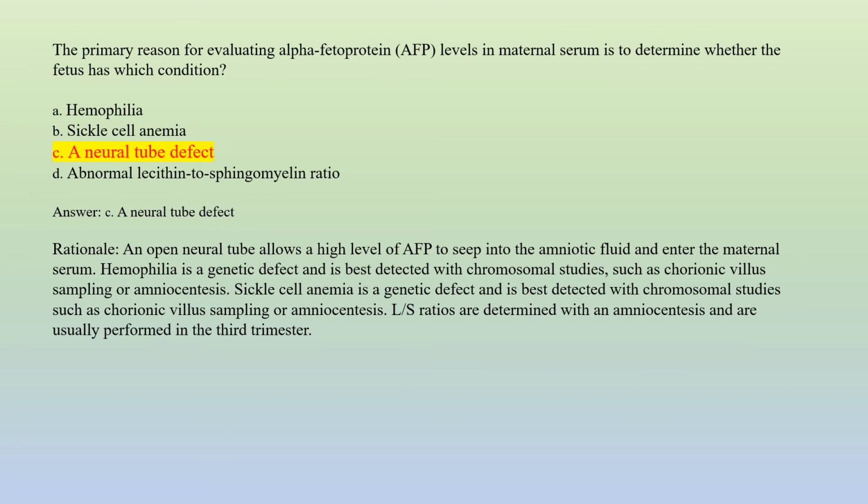Rationale. An open neural tube allows a high level of AFP to seep into the amniotic fluid and enter the maternal serum. Hemophilia is a genetic defect and is best detected with chromosomal studies, such as chorionic villus sampling or amniocentesis. Sickle cell anemia is a genetic defect and is best detected with chromosomal studies such as chorionic villus sampling or amniocentesis. L/S ratios are determined with an amniocentesis and are usually performed in the third trimester.